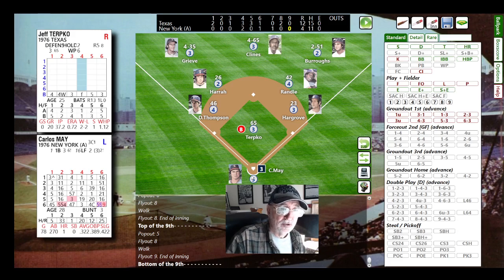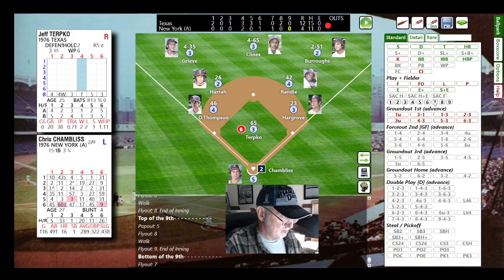And here he is, nobody on, nobody out. Turpco on the mound, bottom of the 9th. The Yanks trail by 8 runs. So let's see what happens. Let's see if miracles can happen. That's a 65. That's a -6, and that's a fly ball deep left field. Back goes Grieve to the track and makes the catch for out number 1. So May drove one to the opposite field, and Grieve was right on it.